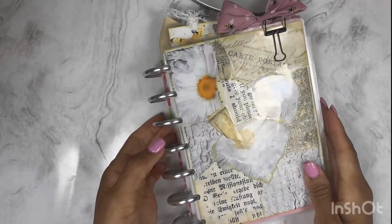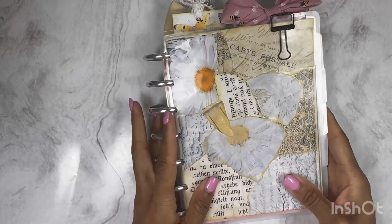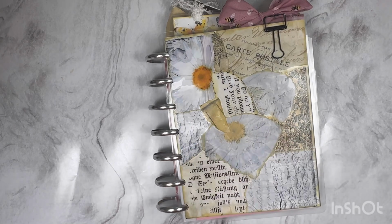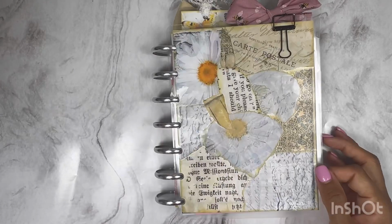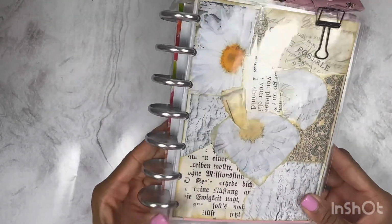So Creating & Co, this is not the original setup that I had at the beginning of the year. I just recently changed things. I think I did a video on that as well. I'll have that one linked below for you in case you missed it. But I'm doing something totally different, because if you look at this, it doesn't look like a book planner at all. It looks like a regular planner.